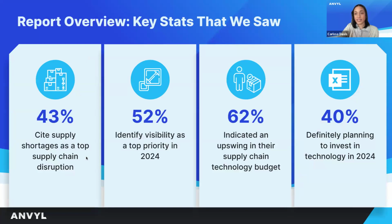So in December 2023, Anvyl conducted a survey among consumer brands that reported an annual revenue between 15 million and 750 million on their planned strategies for the 2024 year. From there, we were able to have some key strategies that we want to recommend to you, but I also wanted to point out some major insights that we got from that report.